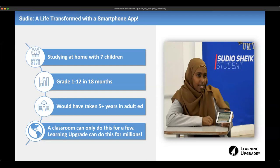In their first 3 or 4 months, the students were averaging 15 to 20 hours per learner just in that first quarter. But Sudio was an exceptional case because she was able to go through almost every single Learning Upgrade lesson, every single course. We have 24 courses. Each course has 60 lessons, and each one of those courses is going to take 20 to 30 hours to complete. But she was highly motivated, went through almost every single one, and was able to accomplish what would have taken 5+ years in adult ed.